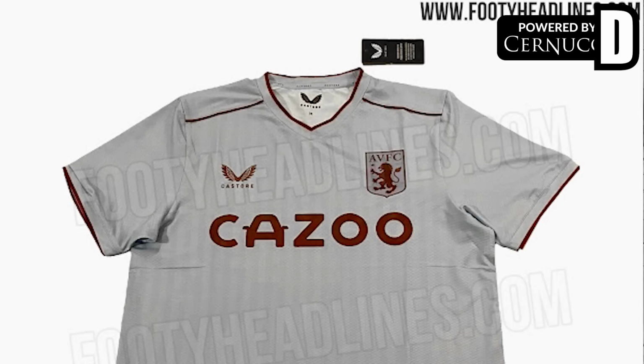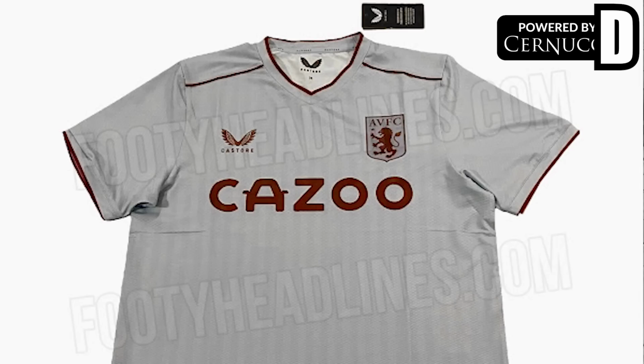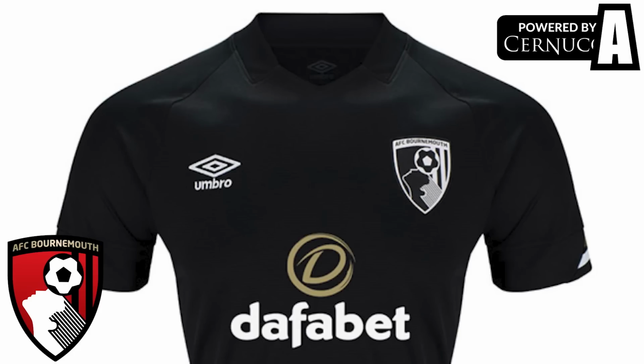Okay, this isn't official yet. It's just a leaked away kit, but honestly, it's a little bit dull. It's just a baby blue away kit with claret trims on the collar and sleeves. Honestly, this looks like something Burnley would have worn in 2005. It just looks old-fashioned, a bit of a yawn fest, and a design we've seen a million times before, just a bit meh. Bournemouth A.